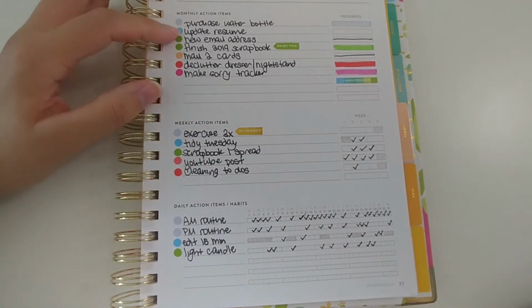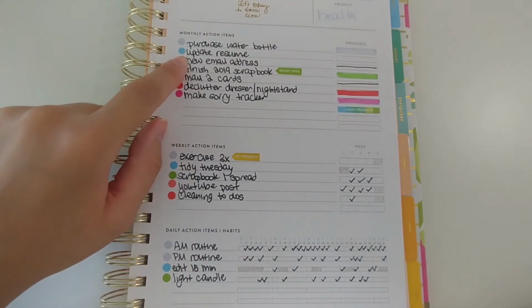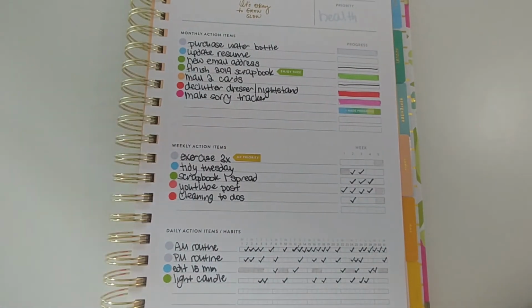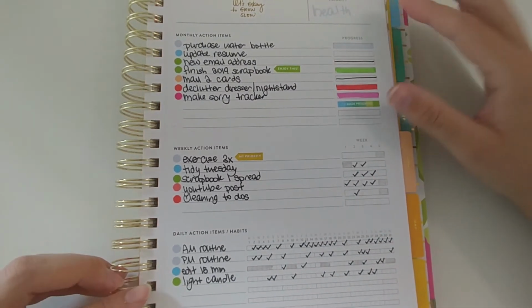The next category is my work category, which is this blue color here. And the first action item I wanted to do was to update my resume. As you can see, this is blank. I did not have time to do it this month.